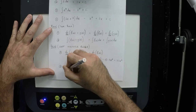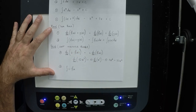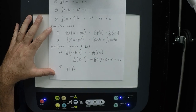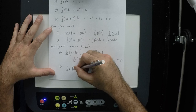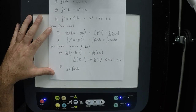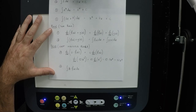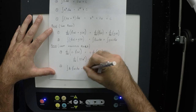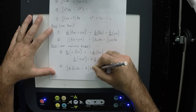Antiderivative has exactly this same rule. The antiderivative of c times f of x, oh, I don't want to use c, because then it's confusing, because c means something special to you, maybe. So I'll use a k. K times f of x dx. So that's some constant. It could be an 8. It could be a negative pi, whatever you like. What can you do with that constant? It can just be factored out. So it's k multiplied by the antiderivative of f of x dx.